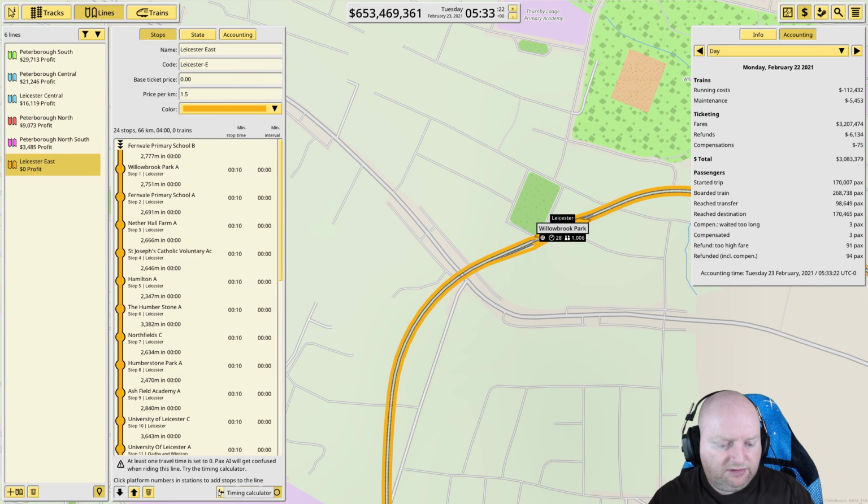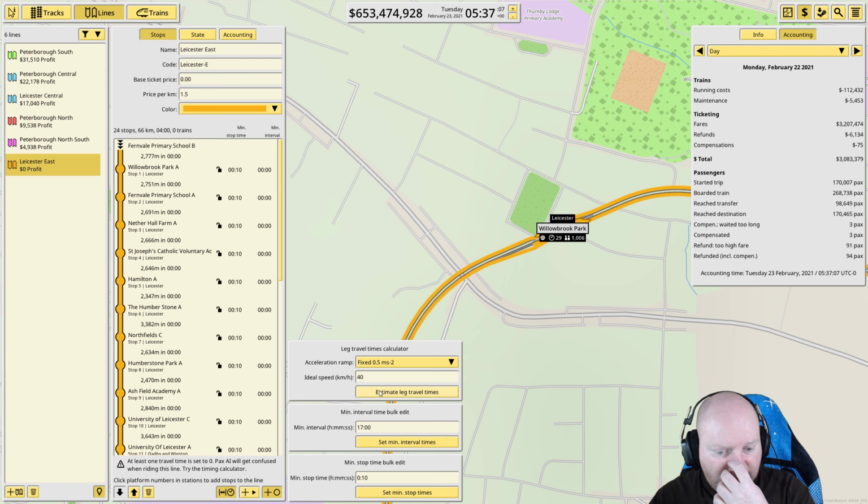Now if we bring up the schedule, we say 40 meters per second will be our average. It says to do that, it's going to be 1 hour and 48. Okay, so 1 hour and 48. So 200 divided by, say, 6 trains? No. Yeah, calculator. Let's see, 1 hour and 48. So that's 1 hour and 50 minutes.